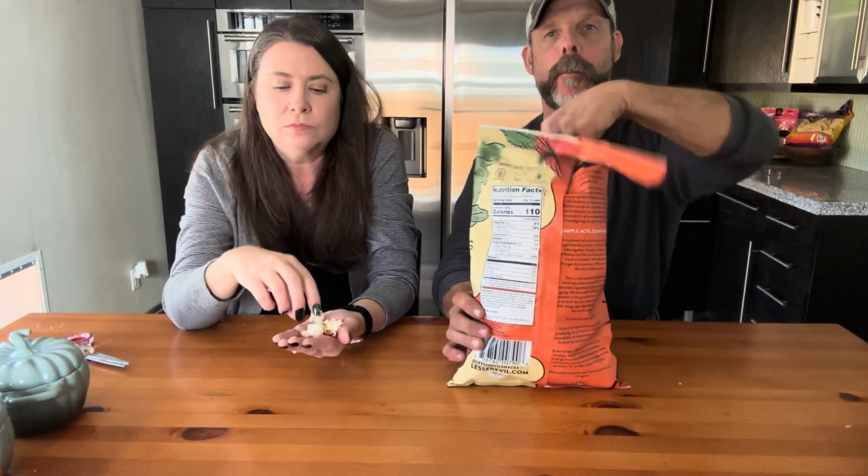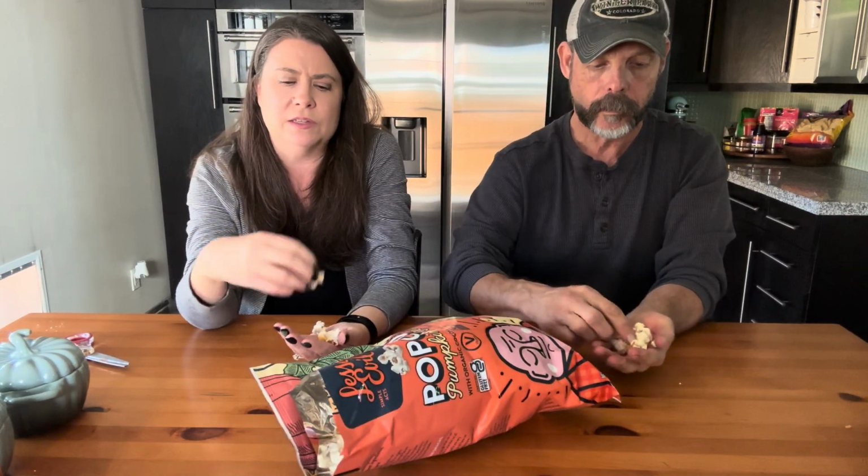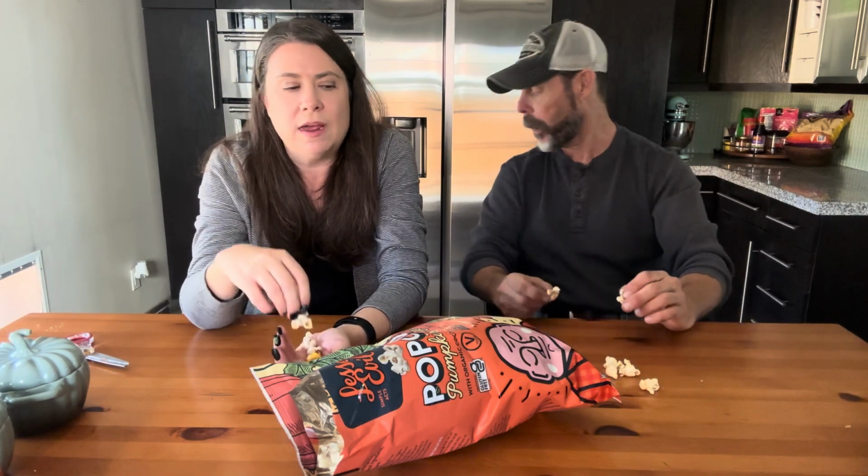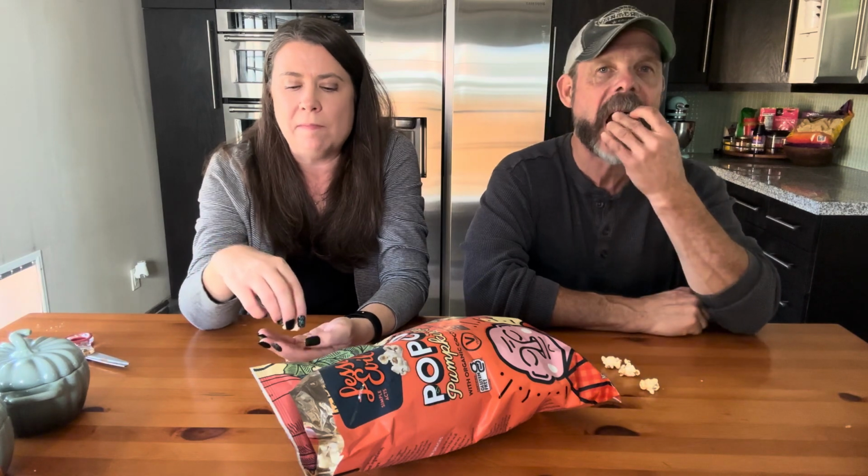Makes me want to go to the movies. So the orange ones are kind of like the sweet kettle corn. Not that there's really a salty flavor in here, but it's a very subtle taste. I'm getting kind of a fall flavor. I don't know if I'm getting pumpkin spice vibes, but I'm getting fall flavor. I will definitely plow through this bag. Tastes like just a good popcorn with a little tiny bit of flavor.